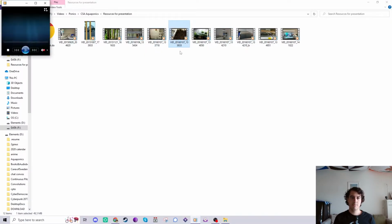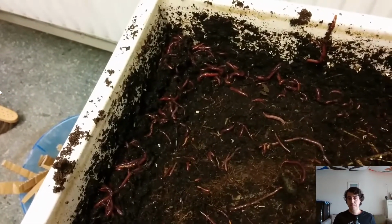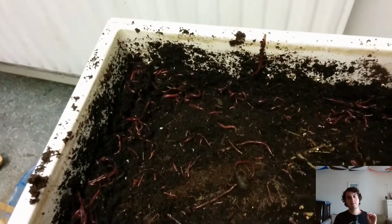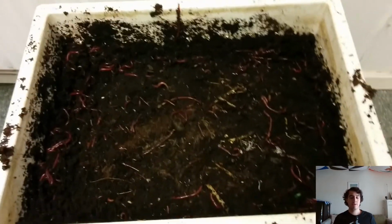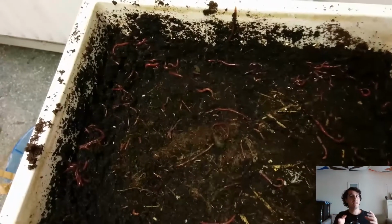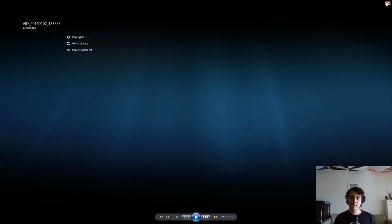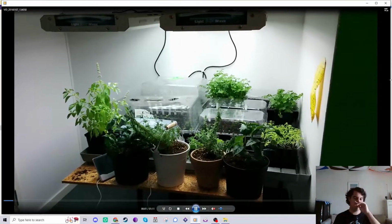Here you can see the worms a bit more in detail. So we had a lot of worms, and yeah, they did a lot of work for us. We would also add them to the towers because the towers are made for aquaponics, not just hydroponics. And that matrix media, that mesh of plastic, the worms can easily go through and find their food from the solids of the fish that would also get stuck there sometimes, or from the plant roots or decaying organic matter.